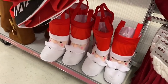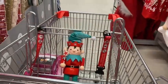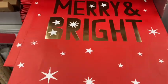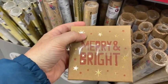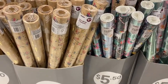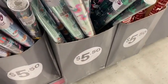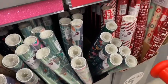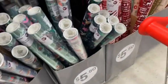The boot stockings in reindeer and Santa, they were $12. And some more wrap. And I'll definitely have to get a Merry and Bright little gift box and cart. I thought that looked really great. And some more wrap for $5, and there's some more for $5.50 with the more sheen on it. A little bit of ribbon there as well with a nice gold touch.